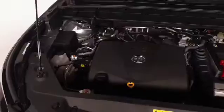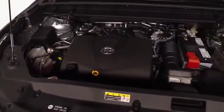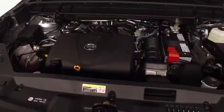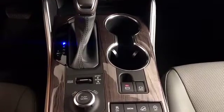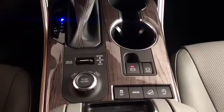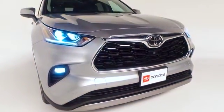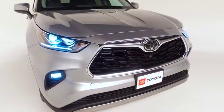The Highlander Platinum is powered by a 3.5-liter V6 with an 8-speed automatic transmission. Traditional gas or hybrid models are available. In addition, choose from snow and drive modes with eco, normal, and sport options for mud, sand, rock, or dirt travels. Remember, every Toyota comes with Toyota Care, a complimentary maintenance program.